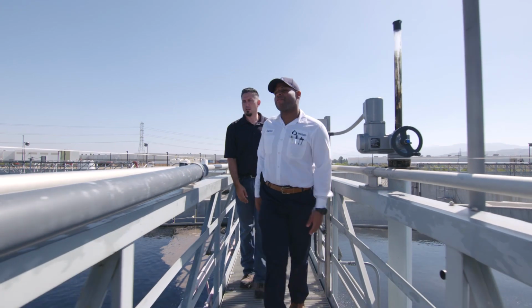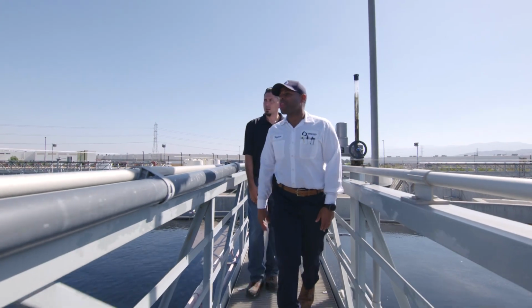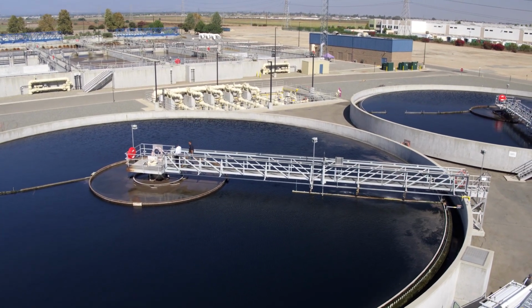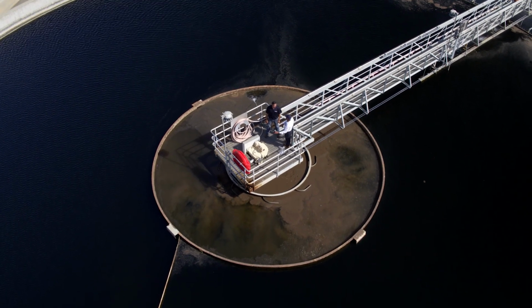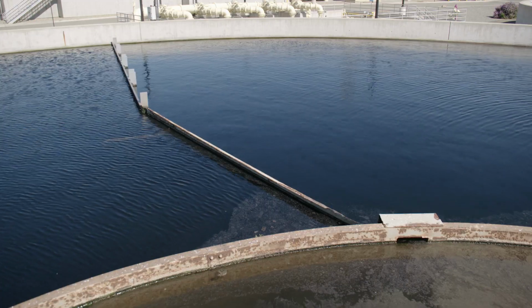Here we're at the secondary clarifier. As I mentioned earlier, the flow from the aeration basin system flows into the secondary clarifier by gravity into the center, where it disperses out and allows the microorganisms to settle to the bottom. You can see in the center it's a lot darker, as opposed to the outside, it gets lighter and lighter.